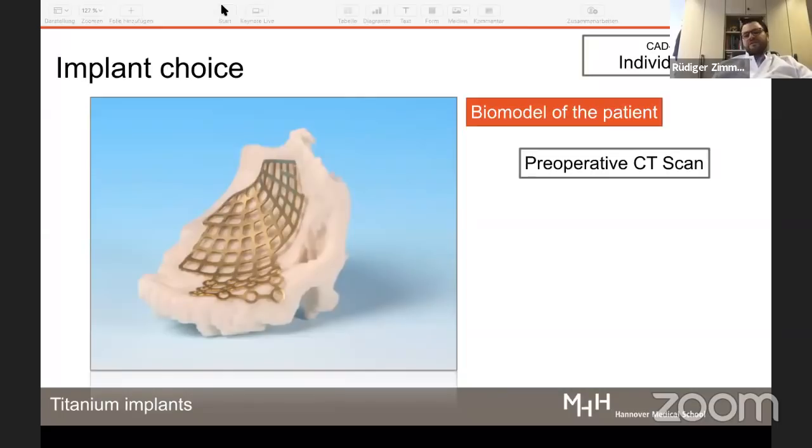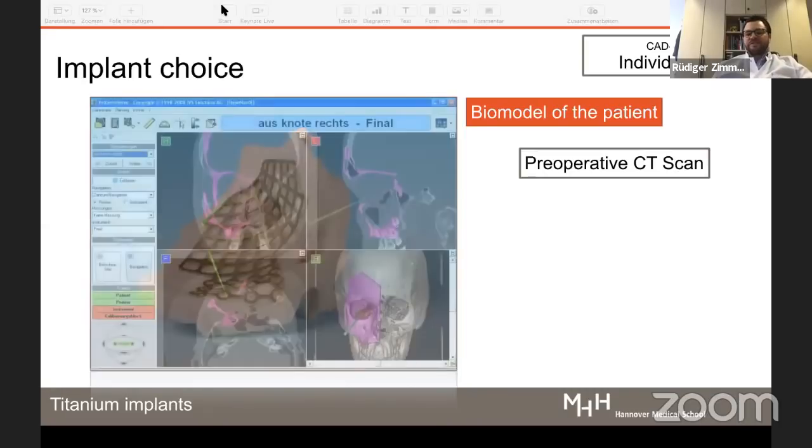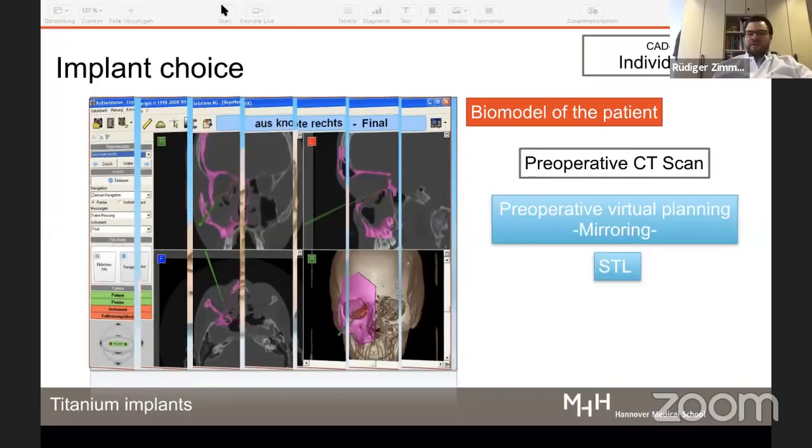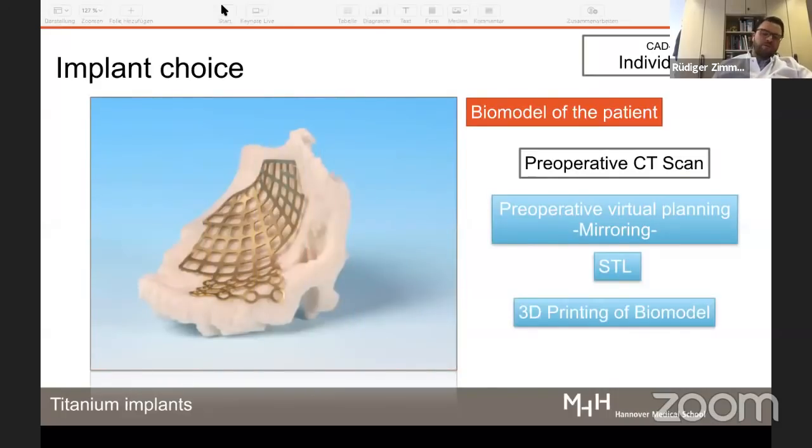audio disturbance. Using the easiest way of individualization is the average skull I showed you. The next step is a more patient-specific individualization. It's not real patient-specific, but it gets close to it. This is what I think a lot of you do: using a preoperative CT scan, make a preoperative virtual planning and mirror your healthy side to the affected side. And you can see the discrepancy here in this picture very nicely. You export your STL model and you put this model onto your printer or a company that prints it out.